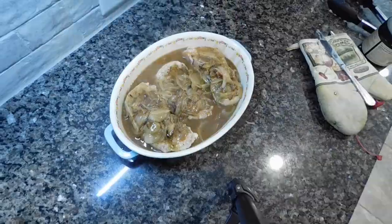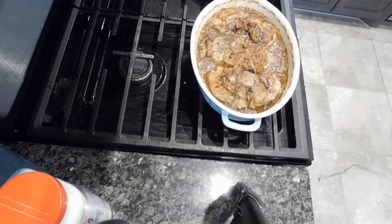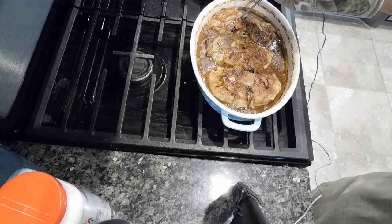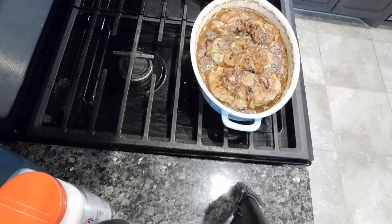If you have some mushrooms you want to throw in, this is a perfect dish for mushrooms too. Once your pork chops are cooked all the way through, I did test mine with a thermometer just to be sure because these guys were so thick. I actually had to put them in longer than expected, longer than the recipe said, because they were too thick and they weren't cooking all the way.